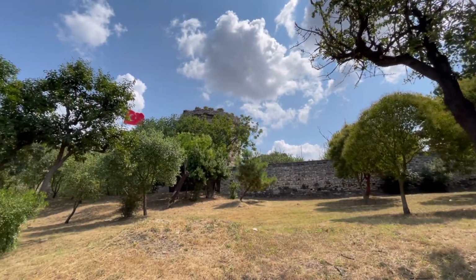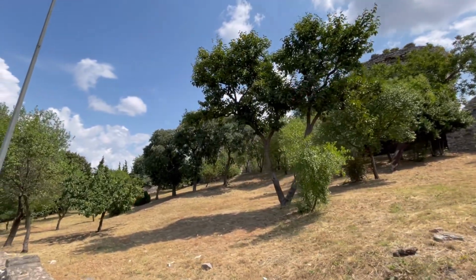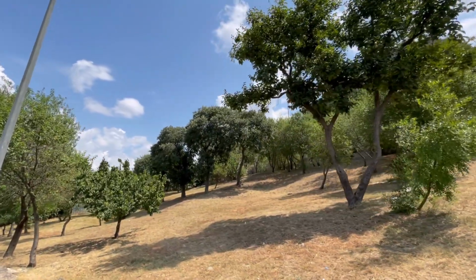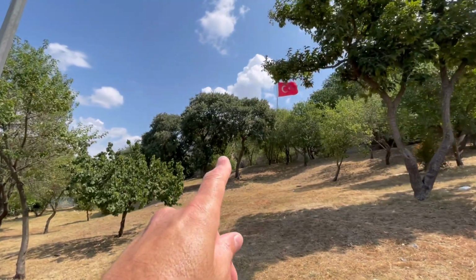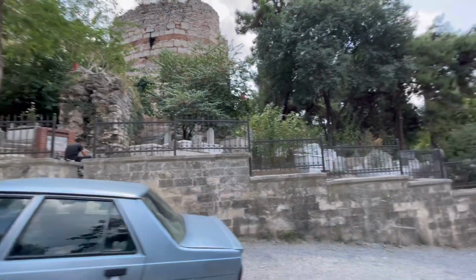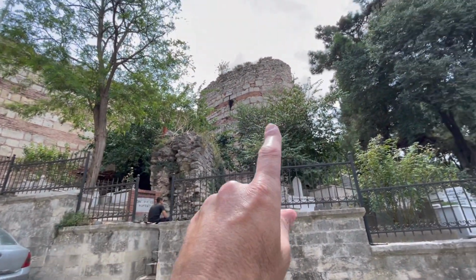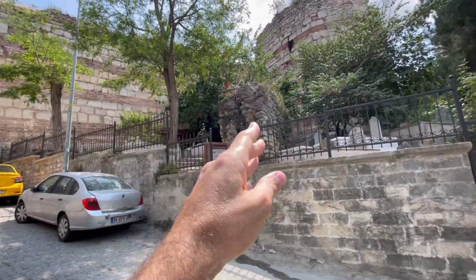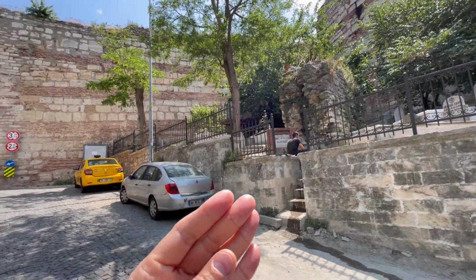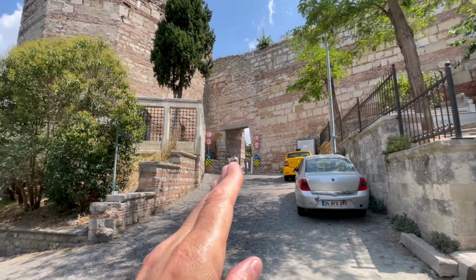And the wall continues here. There's a tower right there, hidden by the brush and trees. There's another tower right there. Okay, here we are, continuing with the wall. There's a section right here. There's a tower. This was one wall. You gotta remember there were more than two walls. That's another entry to the wall.